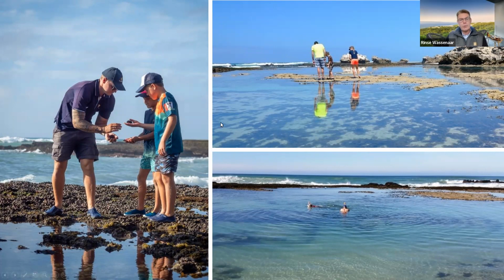Snorkeling and swimming in protected rock pools. A lot of people ask me, isn't it way too cold to swim? We are actually on the east side of Cape Agulhas. It's the Indian Ocean, so the waters are much warmer compared to Cape Town. And especially in summer, it's just very, very nice to go and swim and cool off in those rock pools. But even in winter, you can go for a swim.